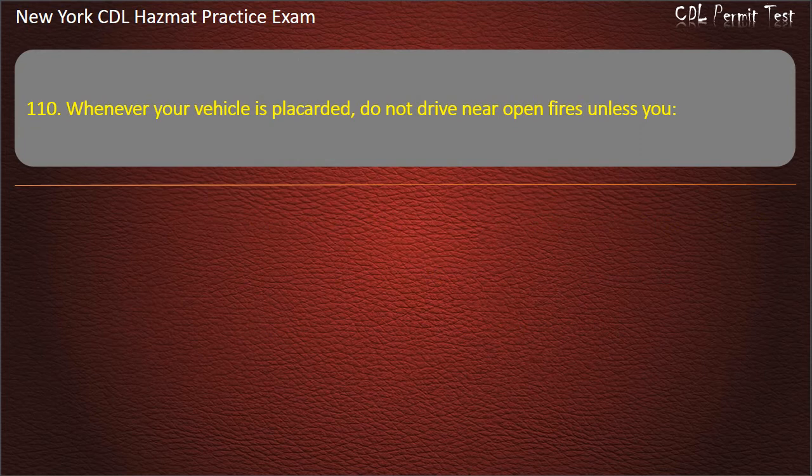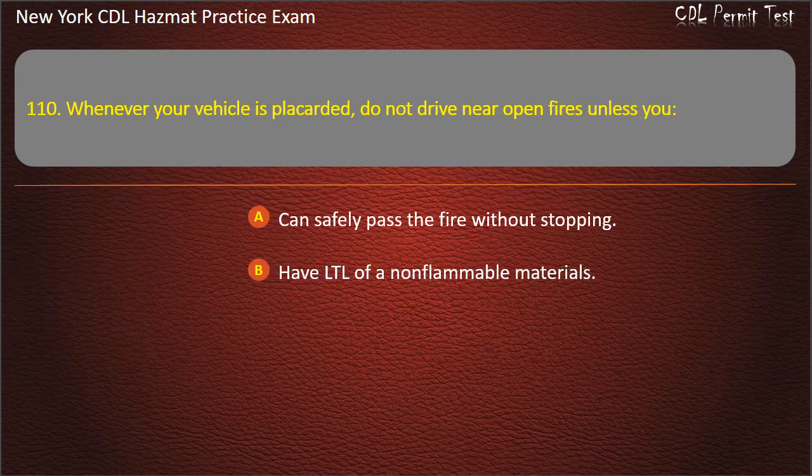Question 110. Whenever your vehicle is placarded, do not drive near open fires unless you can safely pass the fire without stopping. Have LTL of non-flammable materials. Are equipped with fire sprinklers. Answer. Can safely pass the fire without stopping.